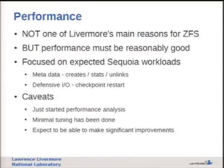We are also mainly interested in some of the Sequoia workloads we expect to see. That's lots of metadata and defensive I/O from our users, where we expect them to be dumping checkpoints from these 1.5 million cores to the file system, and that needs to work well.